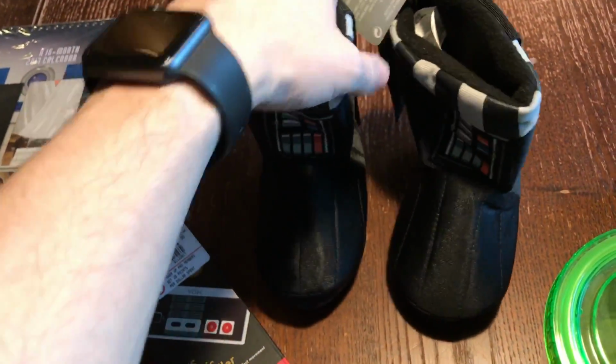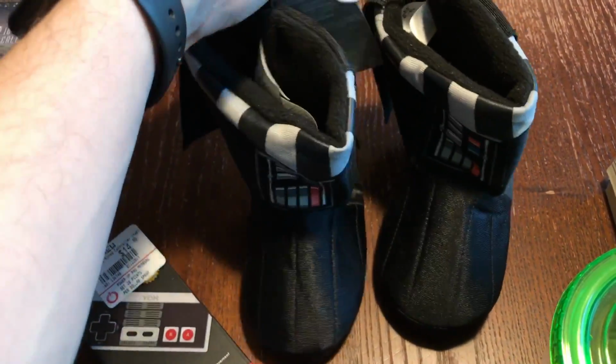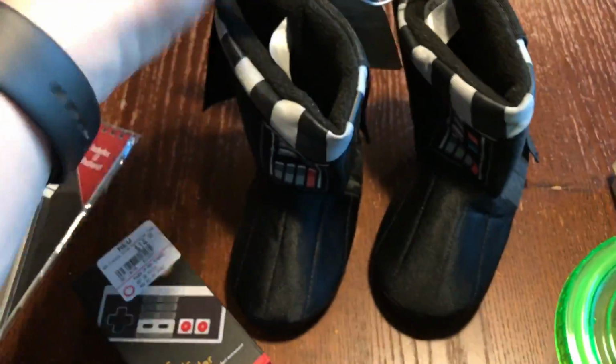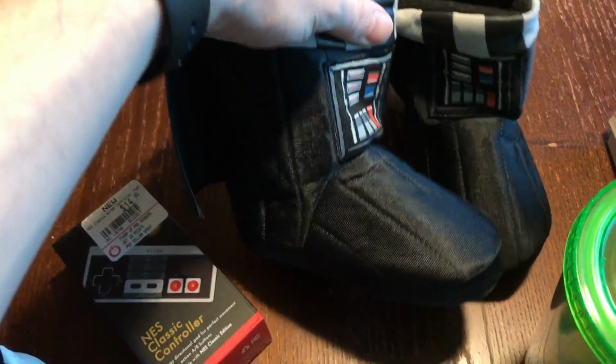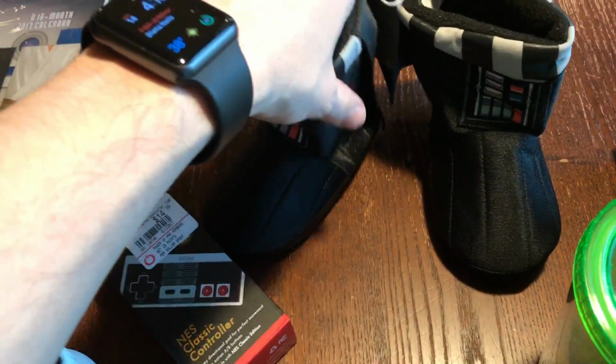We also got Jedi some boots, Darth Vader boots with capes. These were on clearance for about $6, which I can only assume is at least 50% off. Diana suggests that she should be able to start wearing these almost immediately.